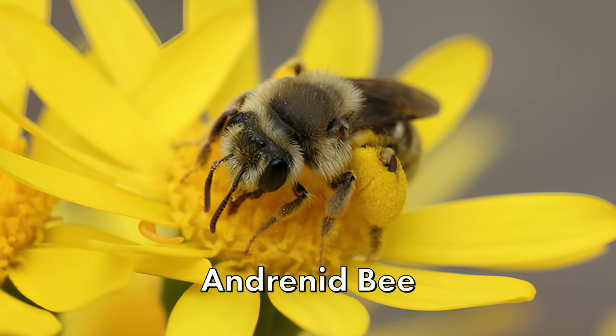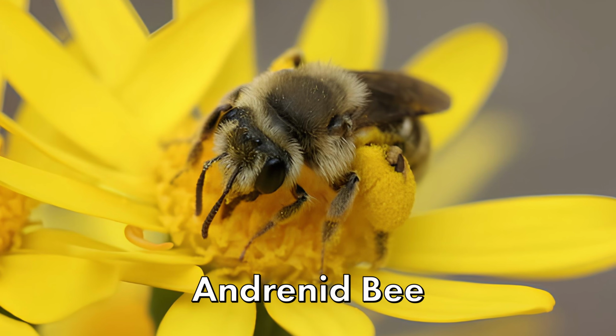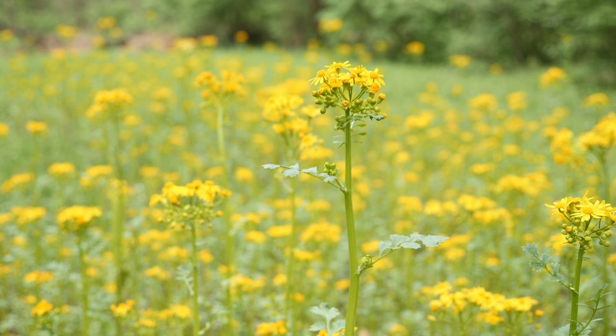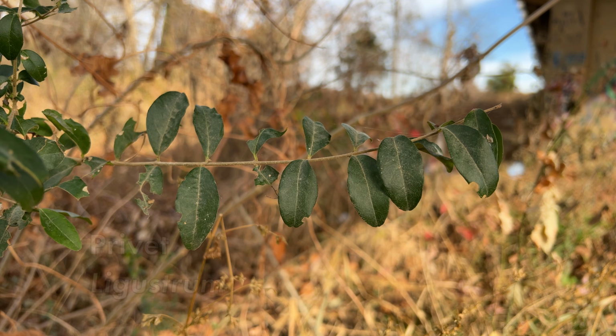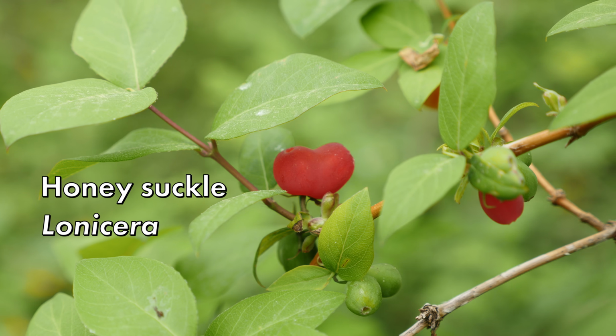Despite the aggressive growth pattern of butterweed, it is a native plant, and it's visited by the andronid bee and several other native moths and insects. So to me, I generally call that an aggressive native plant, but I wouldn't use the term invasive per se, which is usually reserved for non-native plants like privet or honeysuckle, things like that.